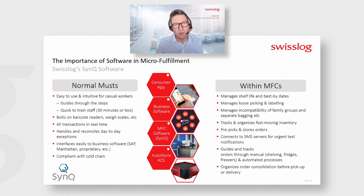But where we have had to evolve it is within MFCs, where we have to do additional things like manage shelf lives and best by dates. We've had to evolve loose picking and labeling so that operatives can pick chilled items, let's think oranges or something like that, that they can pick them, weigh them, label them, and all that's facilitated within Sync.